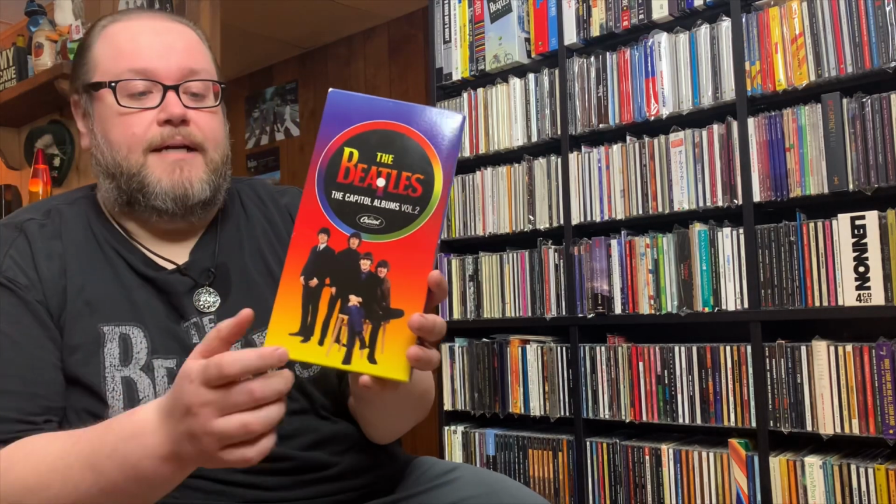I really highly recommend this as the way to go, because it is interesting hearing those mixes. It's one thing to have a nice, clear, clean recording, yes, but you've got that already if you've got your UK catalog. So why double it up? I mean, I'm a collector, so I'm going to have any of them any which way.